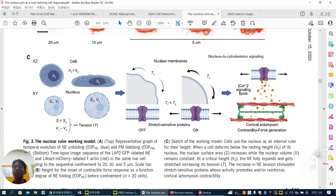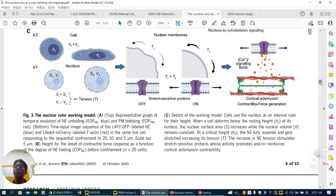From the nucleus to the cytoplasm, calcium is released, and then this calcium can activate contractility force in the cell, okay? Because of this increased cell contractility, they migrate fast. So this is not from the cell membrane to the nucleus. This is nuclear to cell cytoplasm signaling, okay? All of this content is very similar to cell membrane to nucleus signaling, but the only difference is the direction, inside to outside, nucleus to the cytoplasm, okay? This is why this paper is called Game Challenger.